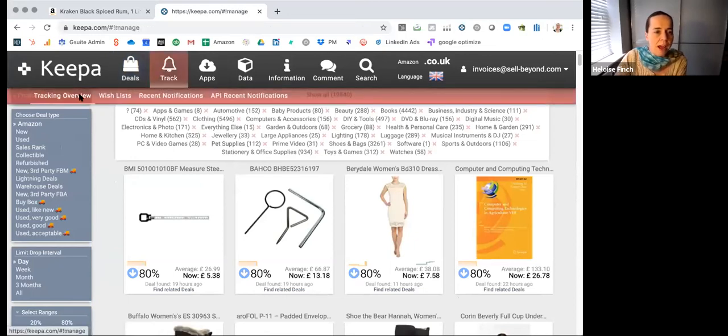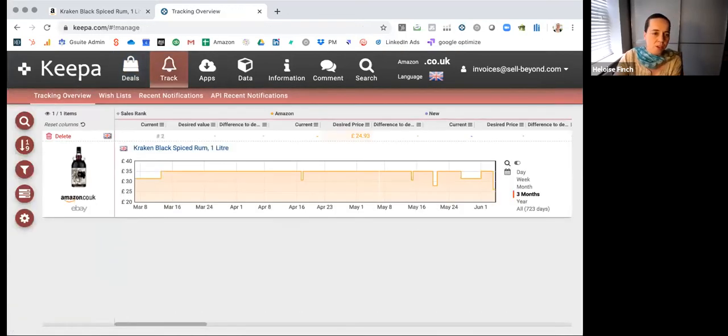So if I want to track my main competitors' products, I've got the Black Spice rum again. I can have a load of products here, pull them up, and I can just get a dashboard of what they're doing on a monthly, daily, weekly basis. And then I'll know, are they doing better in terms of ads? If they're doing better in sales, is it the ads? Is it the price? And we can just benchmark ourselves against them.